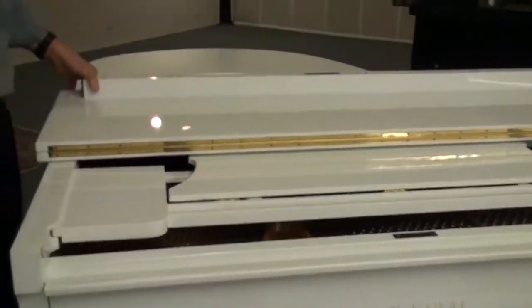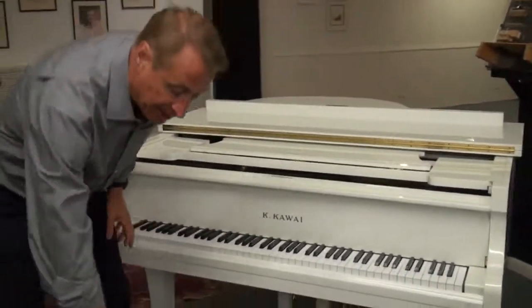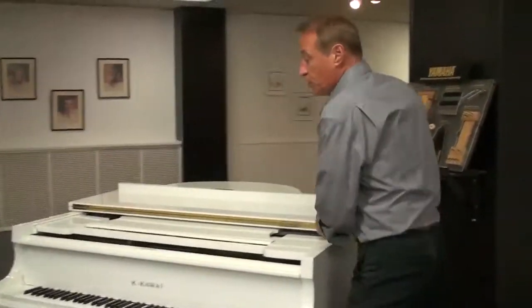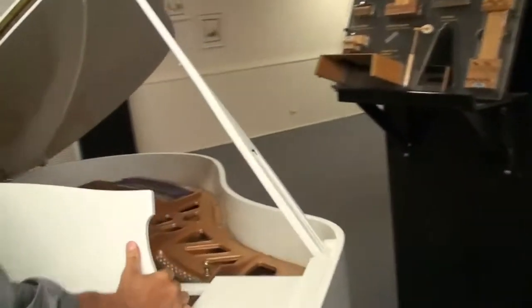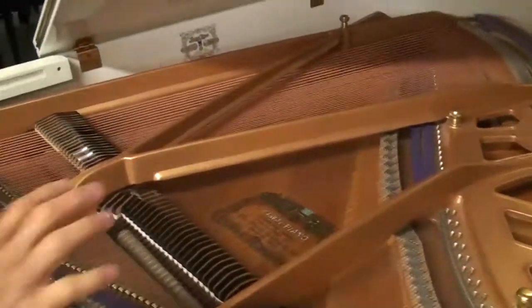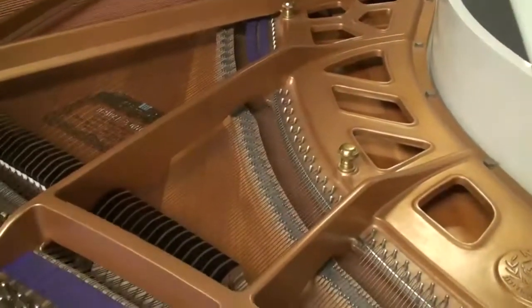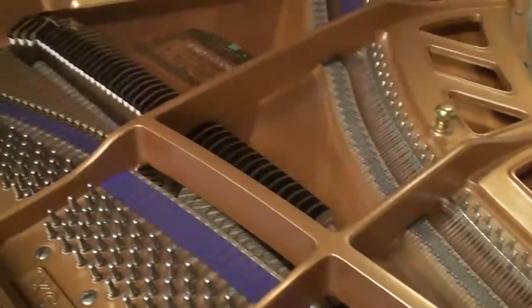These are all special ordered. This came out of a home. They have this nice pad. Everything's original. And we meticulously tuned and regulated it to all the factory specs. Here again, I was a Kauai dealer for 25 years, actually 30 years. The soundboard, the bridges, which are these guys, the dampers, all the action parts. We've taken pictures of every part.